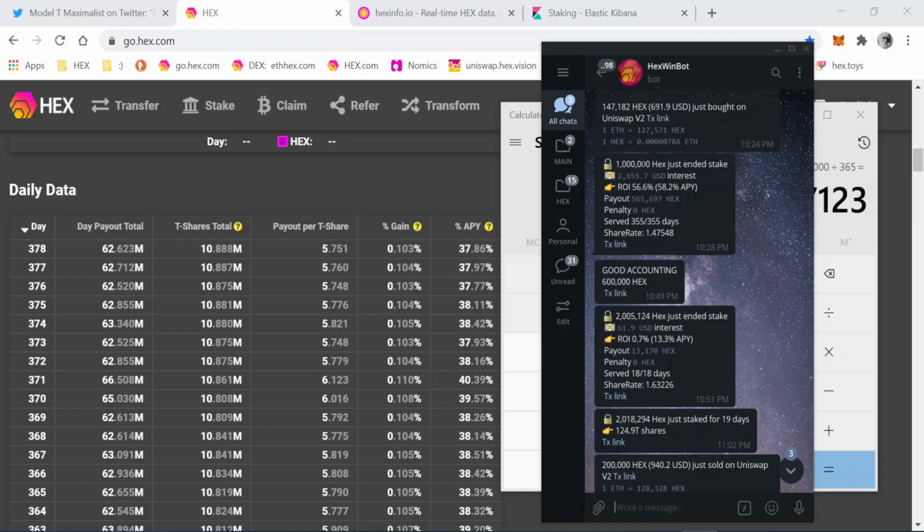This HEX has already been minted. This HEX has, but this hasn't. This 500,000 HEX is brand new, minted by the contract, and this day was the first day that it's ever been added to the total minted supply. So the T-shares that this stake was occupying in the share pool, I would imagine would be about 120 T-shares. So what it does is it pulls the T-shares out of the share pool, and so this million HEX is no longer getting paid to be staked, and then it mints new supply, which raises our daily payout over time. This is the cumulative effect that it's doing.